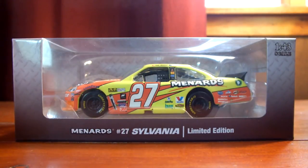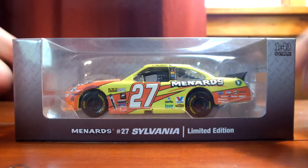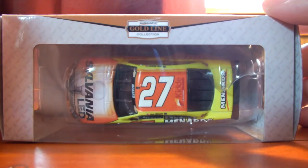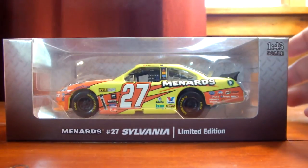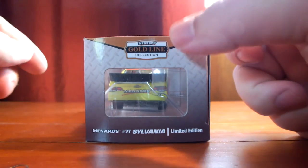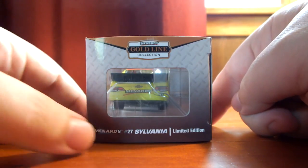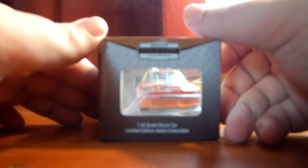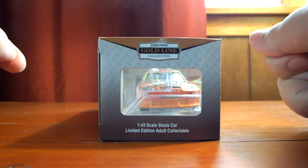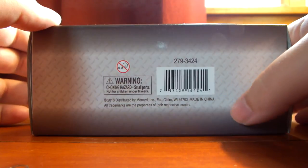On the front of the box, we have Menards number 27 Sylvania Limited Edition. This is a 2016 car. Got 1/43 scale up here. Top of the box features the Menards Gold Line Collection logo and some gold here. The box is pretty much simulated diamond plate with some accents of gold on it. This side of the box, once again, features the Menards Gold Line Collection, Menards number 27 Sylvania Limited Edition. Back of the box, blank. It's in the box, has the Gold Line Collection logo once again, and 1/43 scale stock car, limited edition adult collectible. Bottom of the box features your warning, barcode, and licensing.